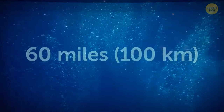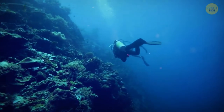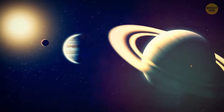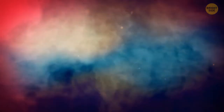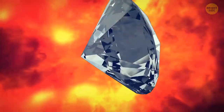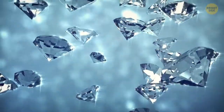The theory says this ocean is around 60 miles deep, 10 times greater than the deepest point of our planet's oceans. Jupiter and Saturn contain 10 million tons of precious stones. The pressure inside these planets' atmospheres can actually turn carbon into small pieces of diamonds. If you put these diamonds under extreme temperatures and pressure, they can melt. This would probably result in some sort of diamond rain.